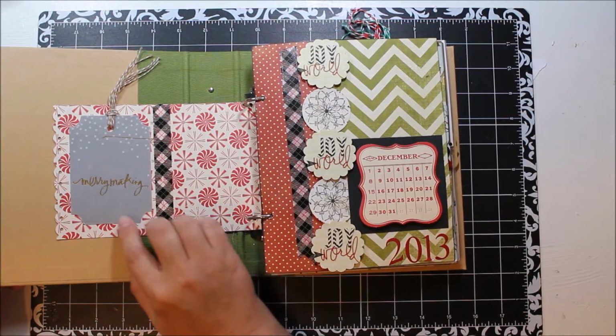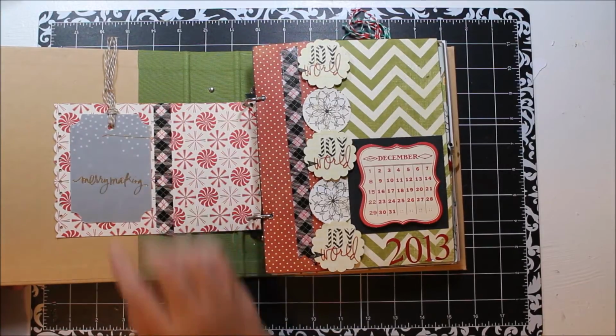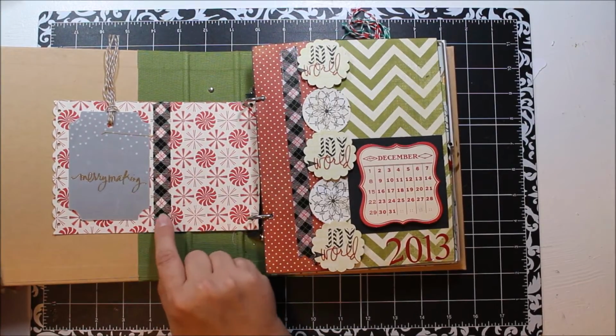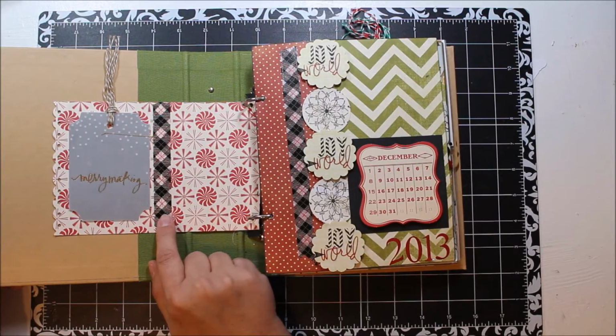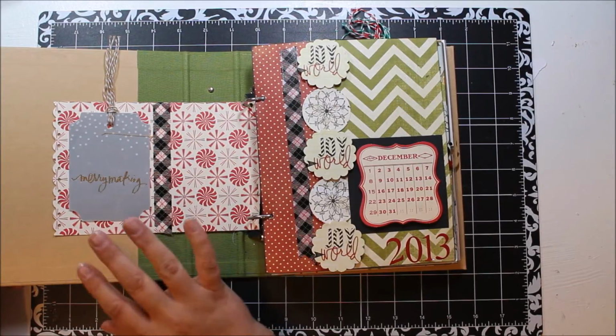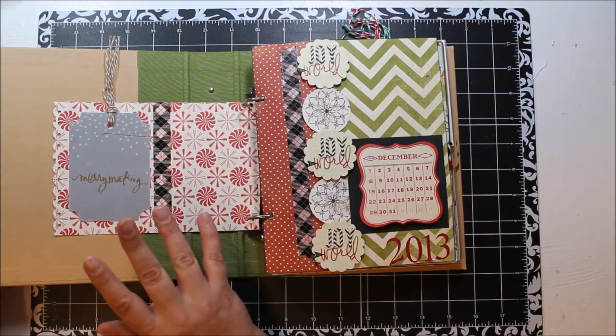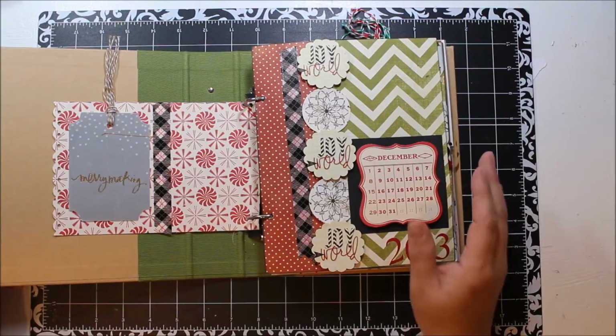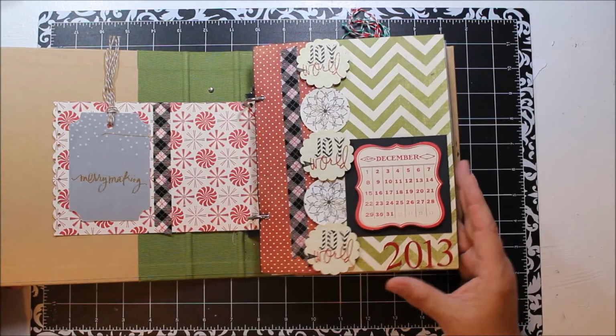I added this little tag as I was finishing up the album. I added this little tag from the new Heidi Swap stuff that I'd gotten, and also that same Target Dollar Spot washi tape, because I didn't want the cover of the album to be the only places where those particular things were found. So I sprinkled them in a little bit throughout the album.